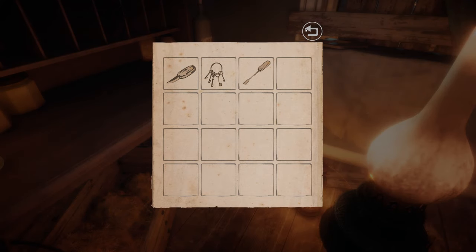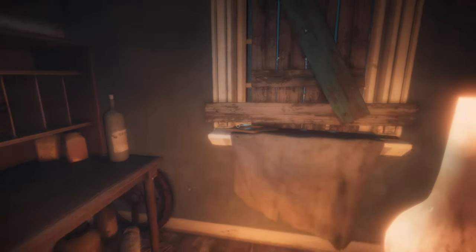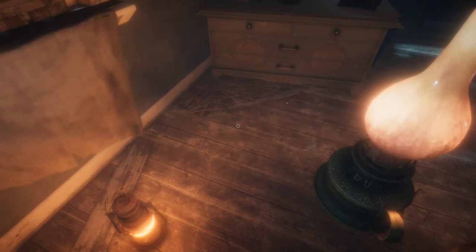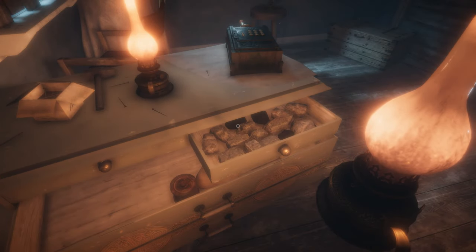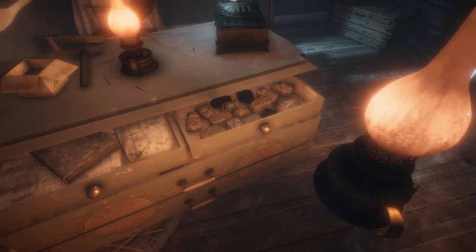Oh, right. Inside of here, I'm supposed to answer what? Clues to find out what was stolen, who stole it, and where it is now. That's weird. A drawer full of rocks.